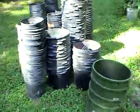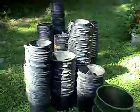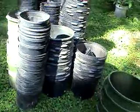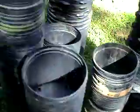I gotta tell y'all too about this score I got. I don't have to worry about buckets for quite some time now. A guy right up the road gave me all these for free. So I've got all the buckets I could pretty much ask for.